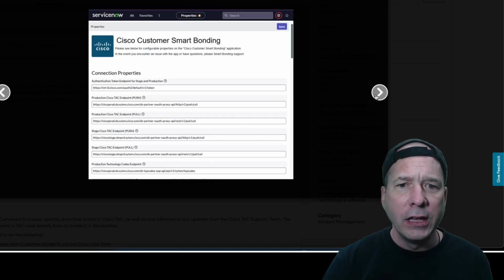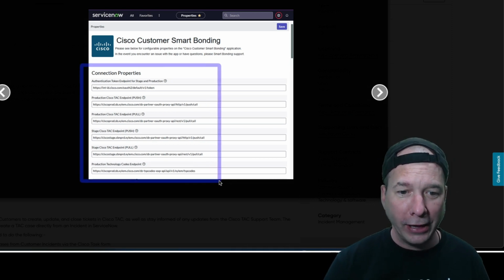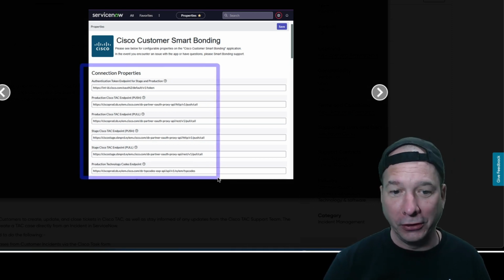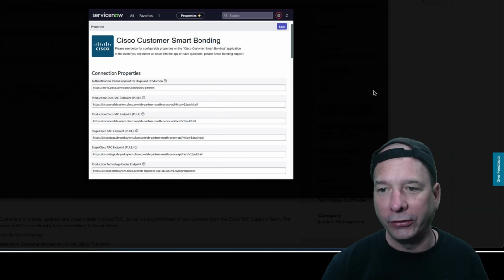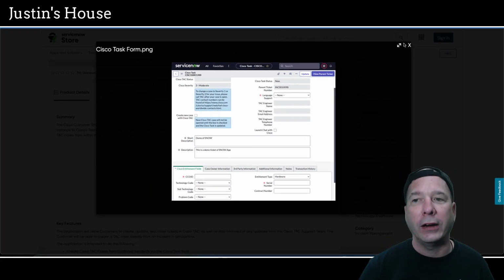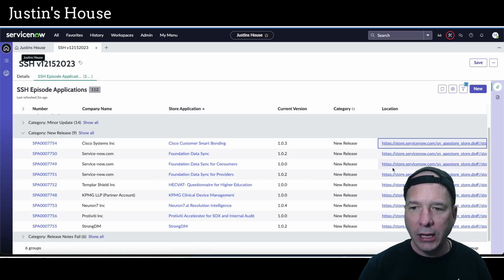Next screenshot is the Cisco Customer Smart Bonding connection properties. And again, like I think it was Cisco last week, put all their stuff in there. So you can go connect to Cisco Prod and put all the details in there. That's interesting. Next screenshot is back to the Cisco task. So that's the new release from the team at Cisco Systems Incorporated.